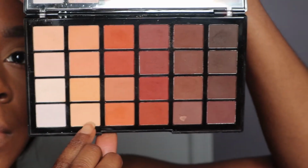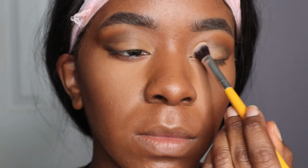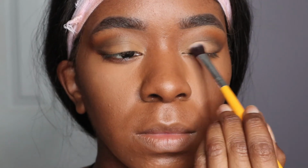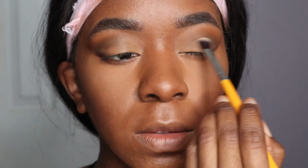For my lid shade, I am taking this yellow pale nude shade and I am just setting where I place that concealer. So I started to pack it on and then I blended it into the darker shades just to give a more cohesive and smoother transition.